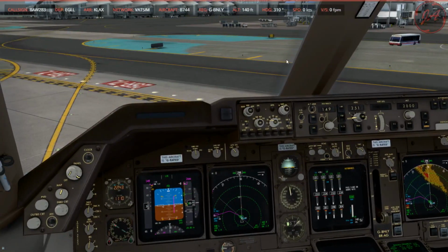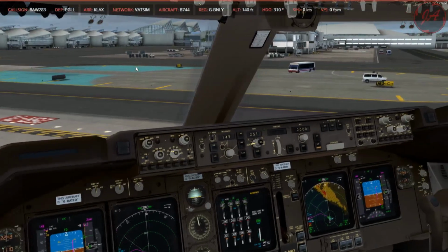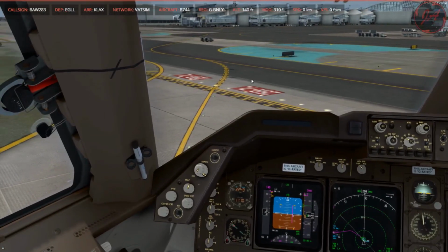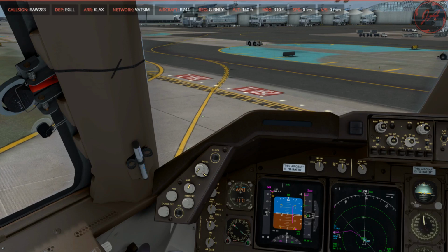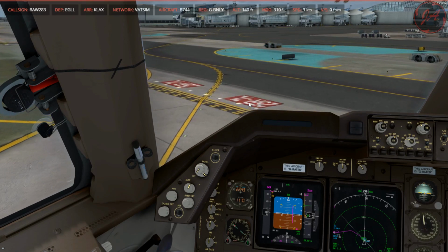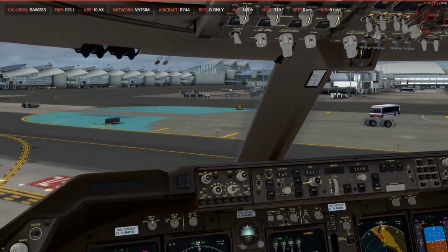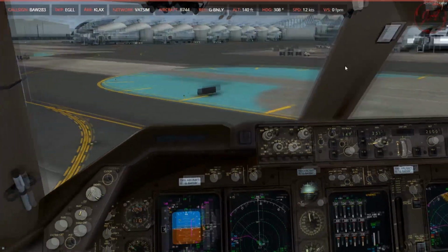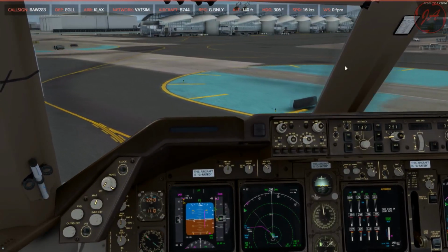Actually, not what we can do. Where's Charlie 10? Charlie 10 is down there. So we'll just come down through here. Yeah. Go down Bravo. That way round, I think. Lights can come off now. And the flaps can come in.